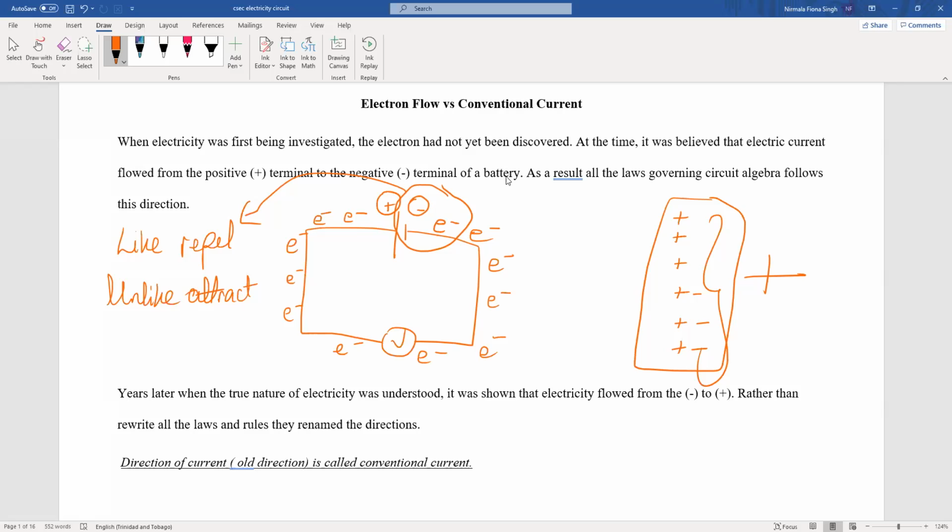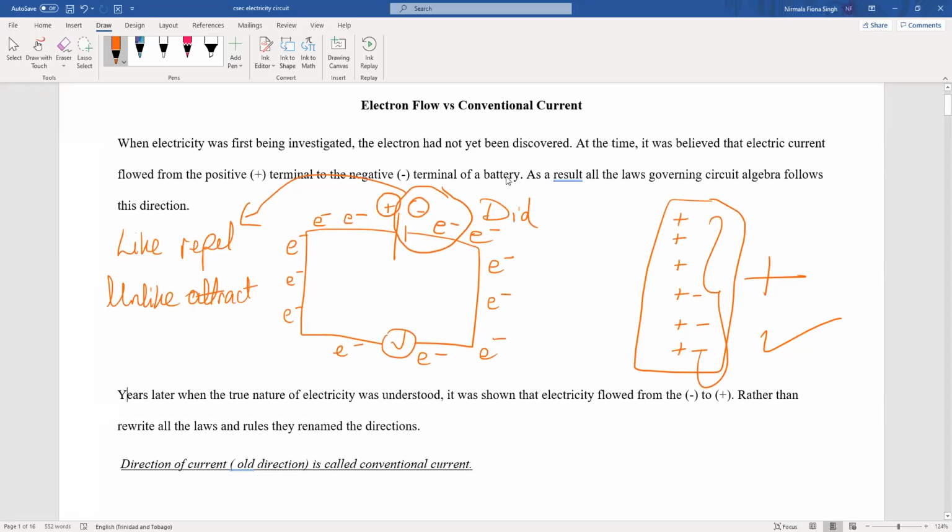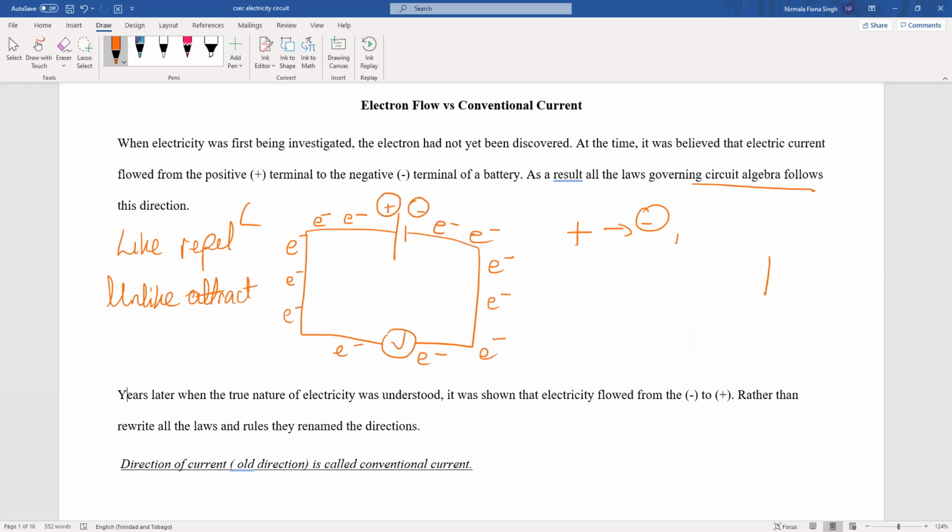But they didn't know this at the time. They just came up with the rules because that's what it looked like. This part they did not know as yet. They knew this one here. They thought about this side, and that made a lot of logical sense. If you took away negative charges from your positive pole, it is going to remain positive. But they did not factor in electrostatic attraction as yet because they did not know about electrons. So continue reading from the handout. As a result, the laws governing circuit algebra follow the direction of positive to negative. So this is the direction we're going to use when we're doing all our calculations, all our circuit drawings, all our analysis.